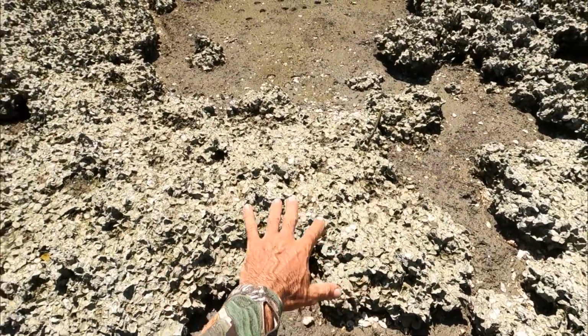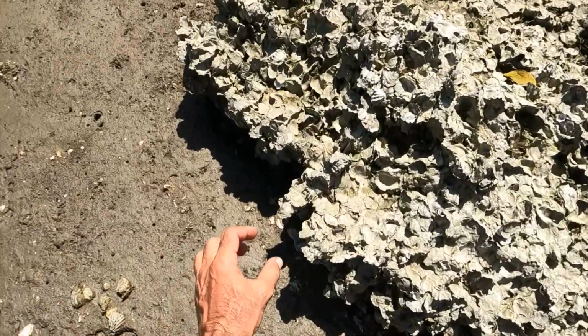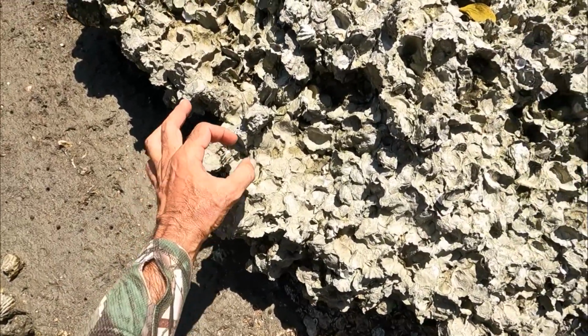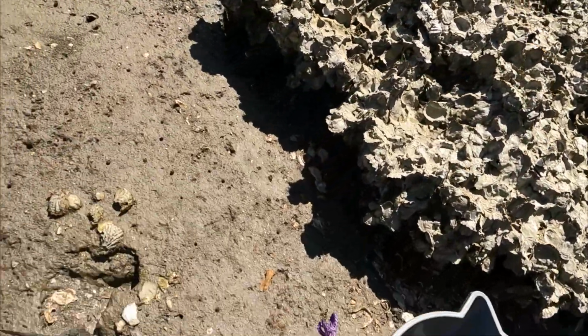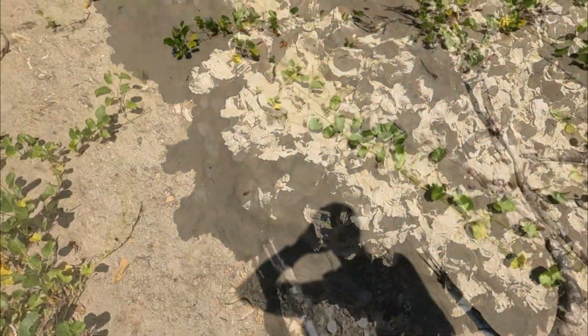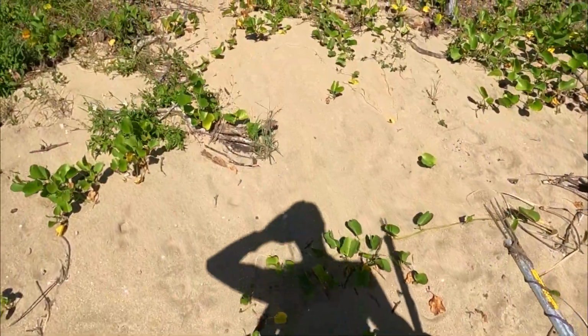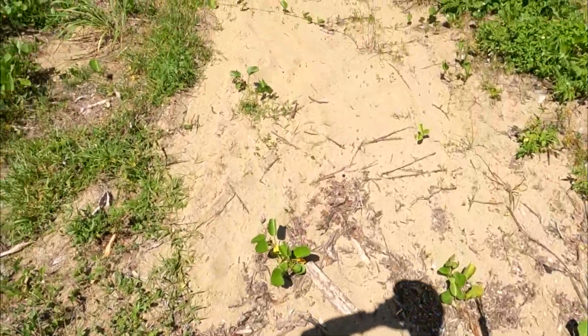All we have here is rocks covered in oysters. They're all pretty small. If you have a look, that's one there, one there, one there, one there. They're all very, very small, so I'm not going to worry about them. There might be something under the rock though. Right. Okay, back to the car. We'll go up another little creek and see if there's anything else interesting we can find.